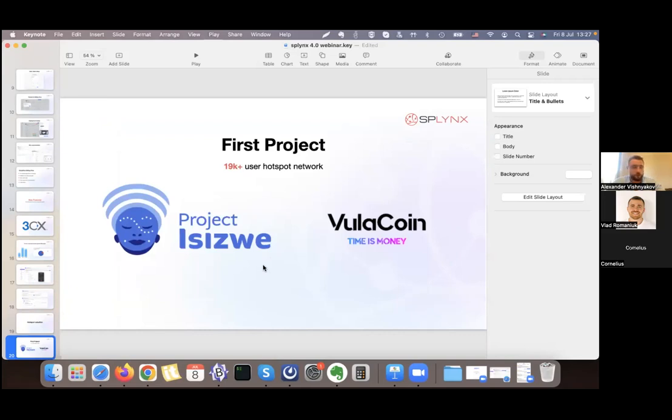And also this platform allows an internet provider to distribute his service, to work with resellers and to receive cash payments in a smart way. I will show now a bit of how Hotspot works in Splynx, and then I will ask Cornelius to join and to explain how VulaCoin works and how you as internet providers can benefit from cooperation with their company.